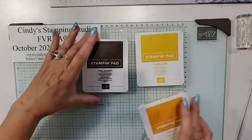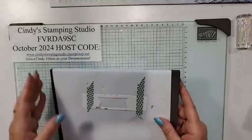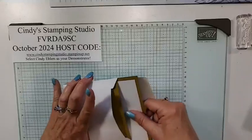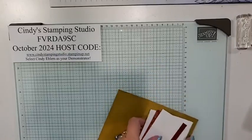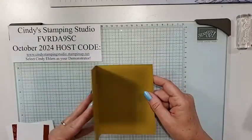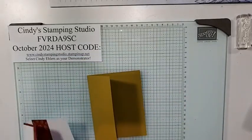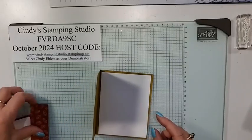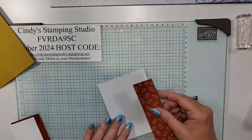So let's put this aside. I have to use a paper piercing. Well, I might as well get my packet out first. We're making a fancy fold. Very simple fancy fold. All right, so our base is 5.5 by 7, scored at 2.75. So when it closes, it'll look like this. Okay, we have a white piece that will go on the inside, and this will be our decoration for the inside. So I can put that together already.